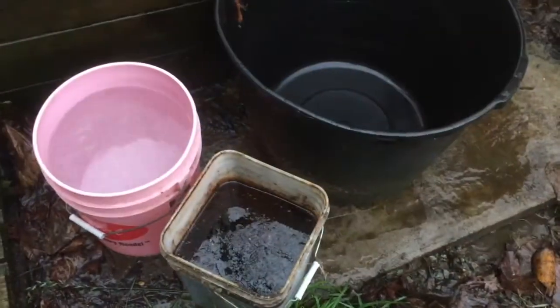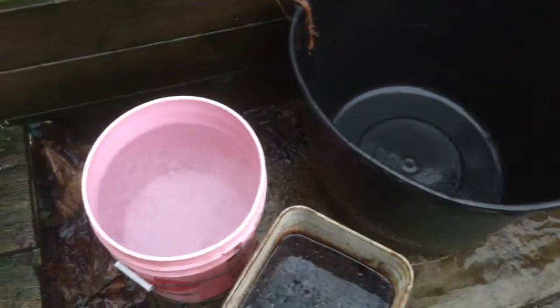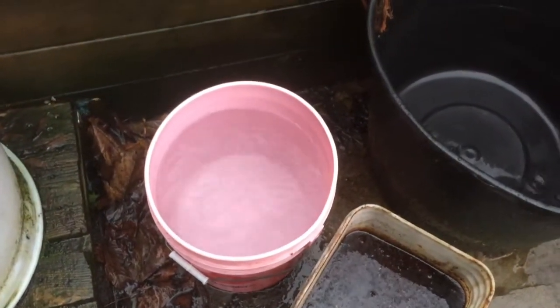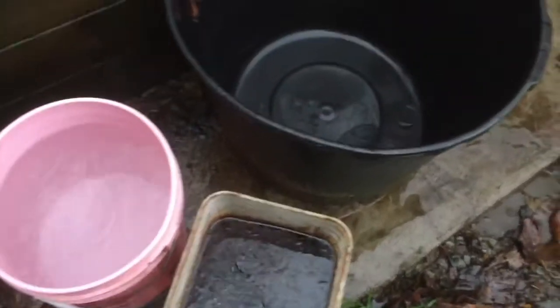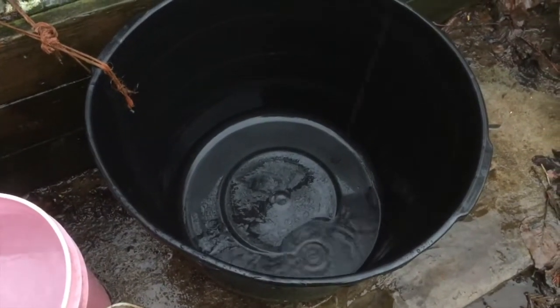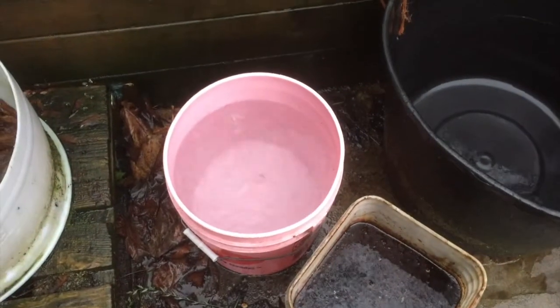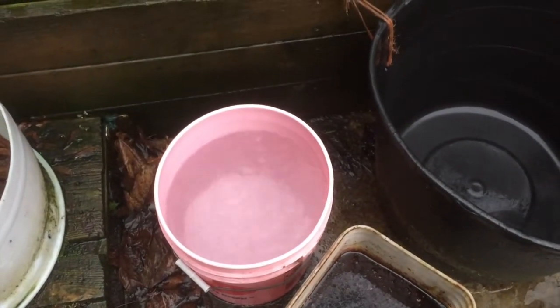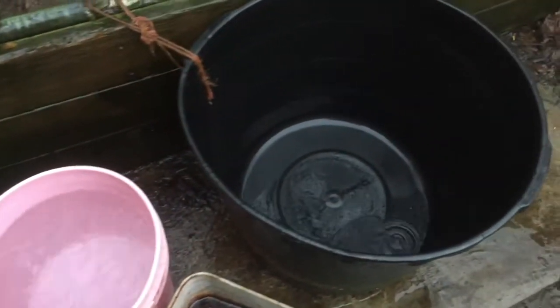Next step to getting Mama off on the right foot is to give her some warm molasses water. So here's a 5-gallon bucket full of hot water that I just got from the tap at the house. Here's my molasses. I will add a fair amount to that, probably around a gallon. And then I'll put my hot water in there and I'll add probably the same amount of cold water, maybe 4 gallons, 3.5 gallons, something like that, just to make it warm.